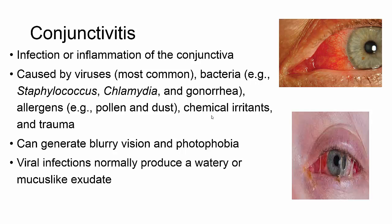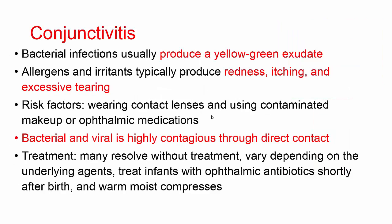It can generate blurry vision and photophobia, not liking the light. Viral infections normally produce a watery or mucus-like exudate, whereas the bacterial side of the infection may produce more of a yellow or green exudate. Allergens and irritants typically produce redness, itching, and excessive tearing. Risk factors could be wearing contacts, using contaminated makeup like eyeliner, or ophthalmic medications, like if you're using eye drops and you share and things like that. Bacterial and viral conjunctivitis is very contagious, and it's contagious through direct contact.